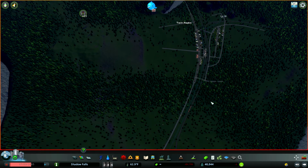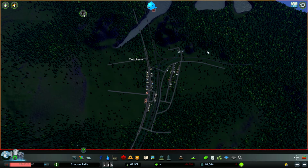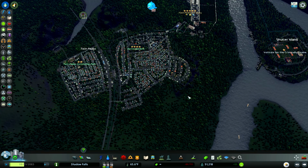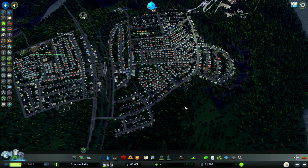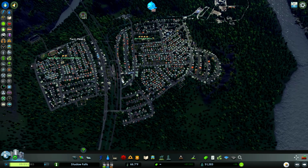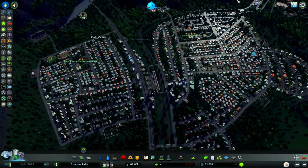That is how I did this one particular town, using some already existing art available to me. So I'll take you back to the final result of the entire Shadow Falls map. Okay, here we are, and here is the final city of Twin Peaks. As you can see, I kept the main layout as it was. I added the roads over this way and a bunch of roads over here, so it looks very similar to the map that I found online. Their streets are a little bit different, but it works. It matches the basic idea.